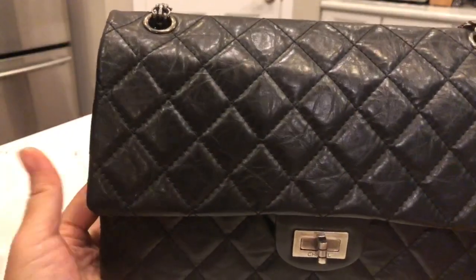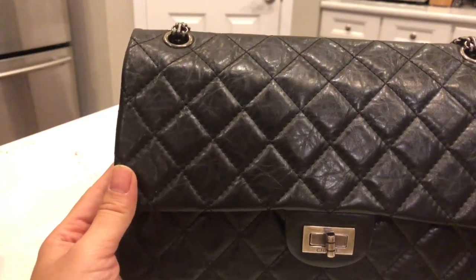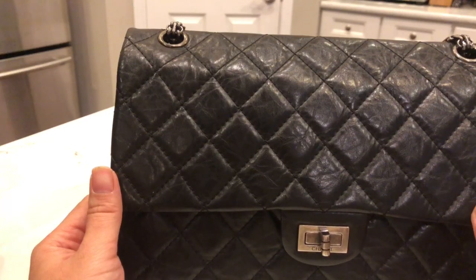So at the time, this 226 size retails for the same as the Chanel Jumbo. So at the time it was $5,900 before tax.